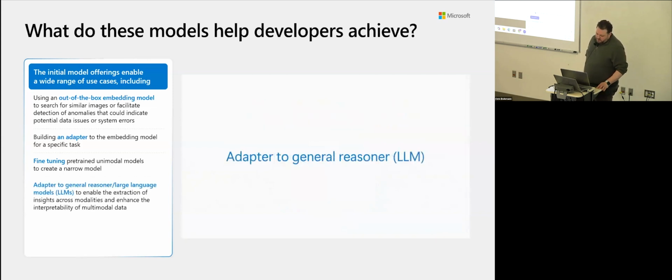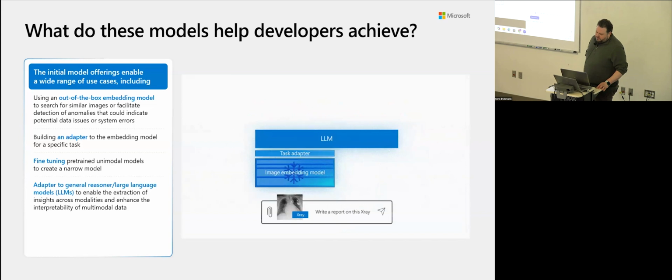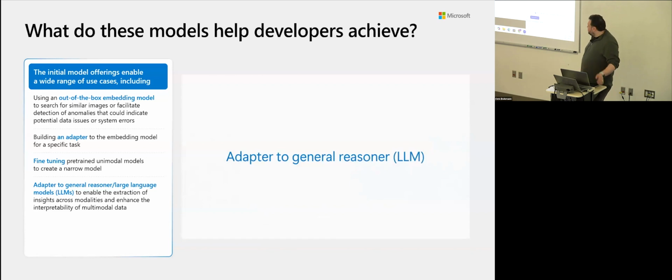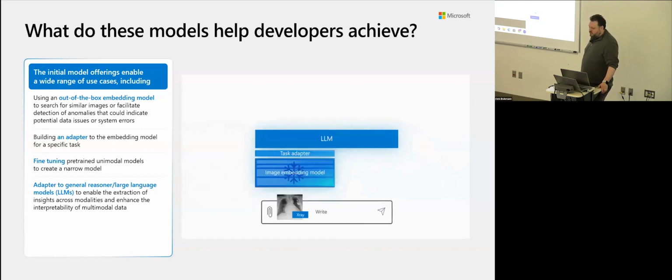The idea at Microsoft to unify all these things into the overall model is to use them with LLMs. The pilot example of this is the CXR Report Gen, and what you were seeing there is roughly the architecture of it. It has multiple images and text prompts, but essentially it's a text embedder with a task adapter and then an LLM on top, all trained to generate findings based on the multiple images as input.